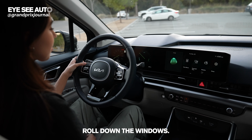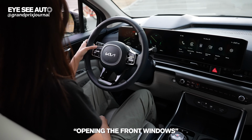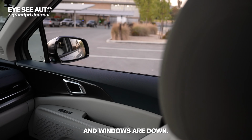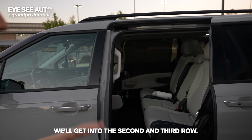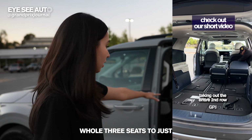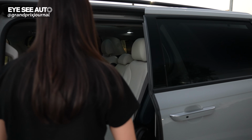Roll down the windows. Opening the front windows. Wow. And windows are down. We'll get into the second and third row. There's a lot of configurations that you can do. You can take out these whole 3 seats to just have a whole space of cargo.